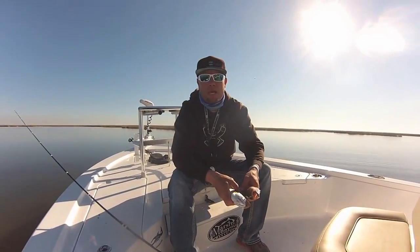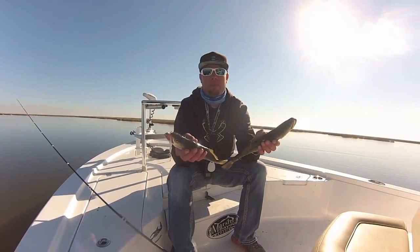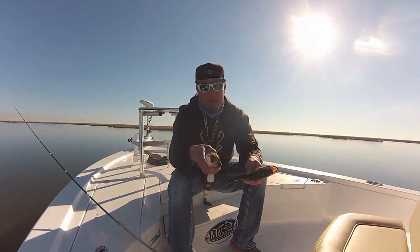Yeah, when we were jigging the bottom in about 3 foot of water, we came across a little school of trout. The biggest one we caught is about maybe 14 and a half inches tops. The rest of them about 13. Not big trout, but I tell you what, it's better than no trout.